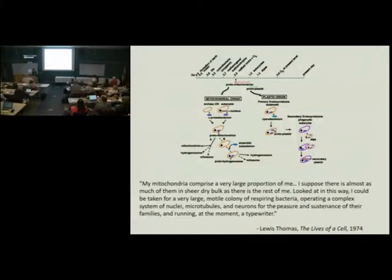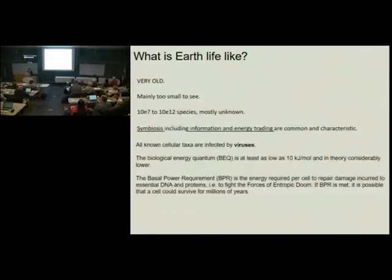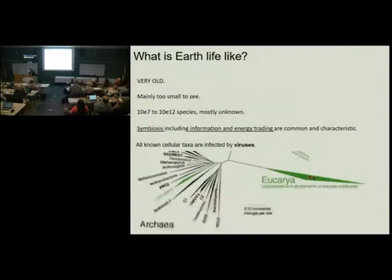The more we learn about life on Earth, the more we learn how much it is interacting on every kind of level. Okay, so this is other stuff that I don't have time to talk about, but if you're interested in biological energy quanta or the basal power requirement, I love talking about those kinds of things, and you can catch me later. And I'll stop there.